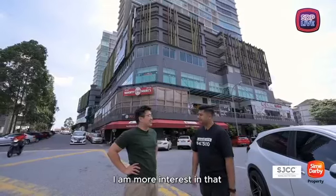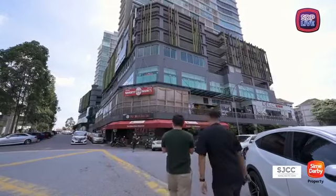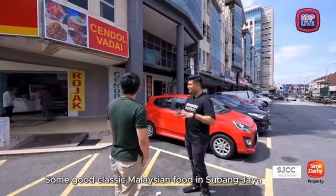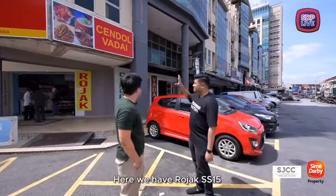I'm more interested in that one. Let's try that. Let's go. All right. Time to experience some local culture, some good classic Malaysian food in Subang. Okay, here we have rojak SS15. Let's go try it.